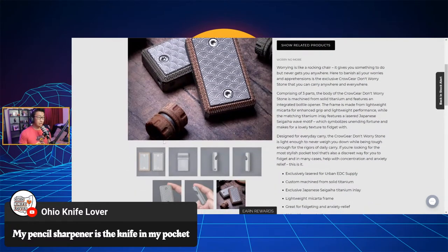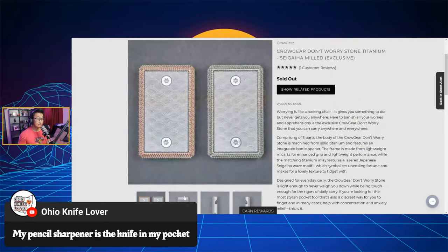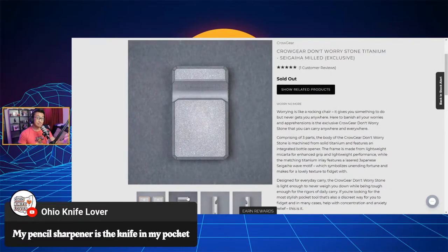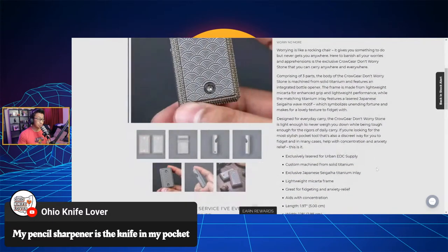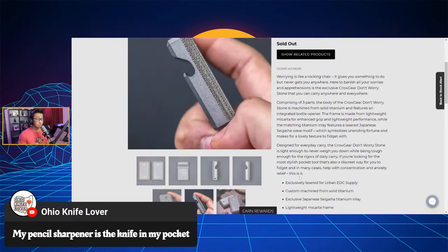We don't have the link for the particular one that we have right now because this is like an inside scoop, guys. This is not released yet, this Ultim one. So we're getting to check it out for the first time right now, which is awesome. Shout out to Urban EDC.